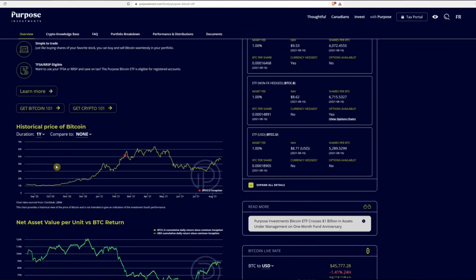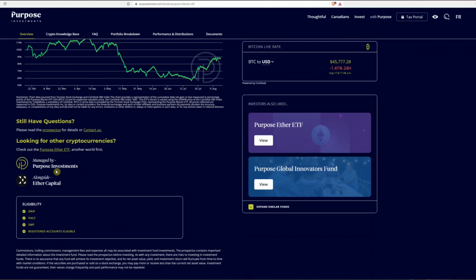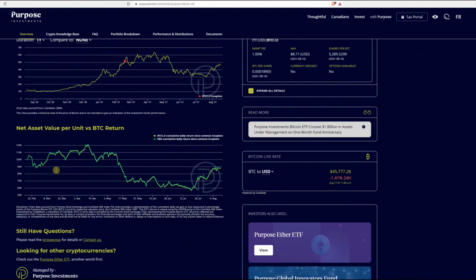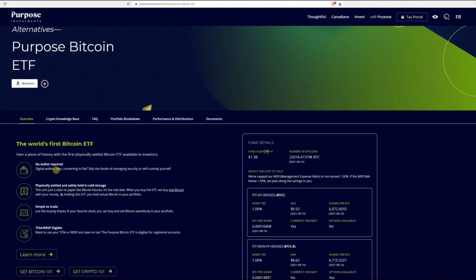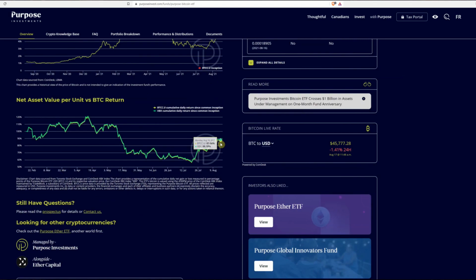They have their cold storage with Gemini. This is the Winklevoss twins' crypto company. All of the Bitcoin you are purchasing will be held by Gemini. Now, their net asset value compared to Bitcoin to date: BTCC, which is their ticker symbol, is up 87%, where the actual Bitcoin value is up 88%, and this is because of management fees.